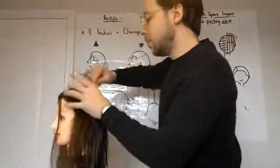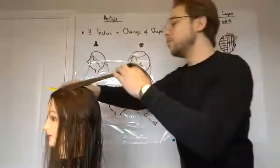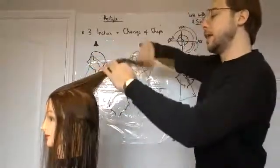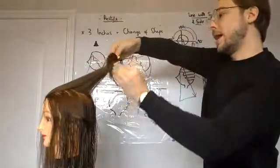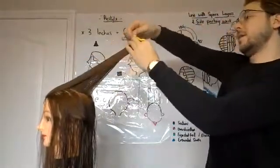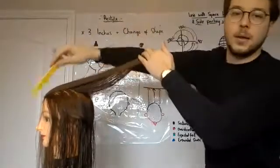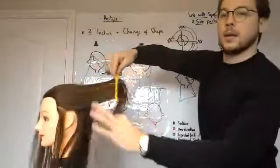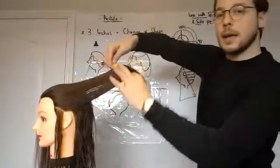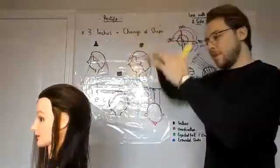And when we run this final section from the front back, chances are it won't reach because I've got forward graduation in there. There'll be a little bit of hair. So again, elevate high, and there's a tiny piece to take away. And last little bit in there, elevation stays the same, and we run.